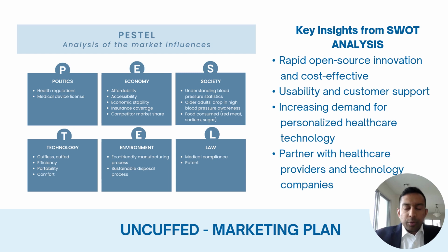The key insights from the SWOT analysis are that our product strengths are the rapid open source innovation and cost effectiveness. For weaknesses, we'll have to focus on the usability of the product and the customer support that we must provide. And for opportunities and threats, we'll want to keep an eye on increasing demand for personalized healthcare technology and partnerships with healthcare providers and technology companies.